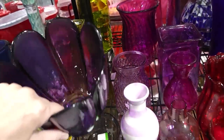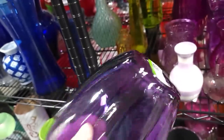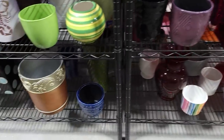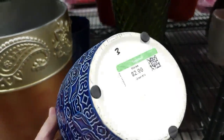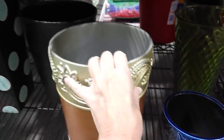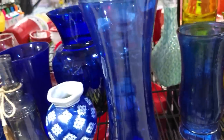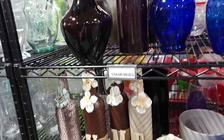I have this set in a teal green. And here it is in purple. Interesting. There's a pretty little pot down here. It's made in China. It's nothing super fab except for the color. See what we got in the blues and the browns.